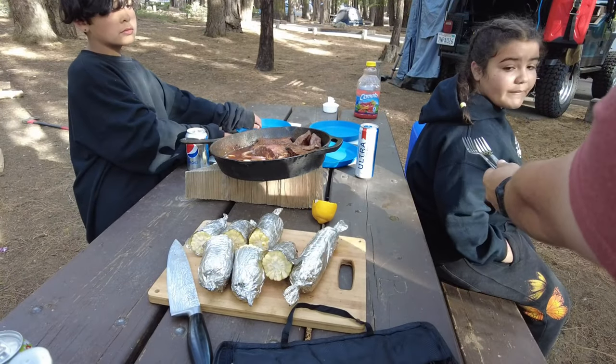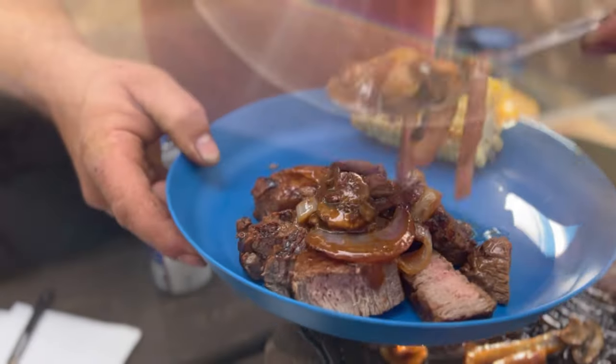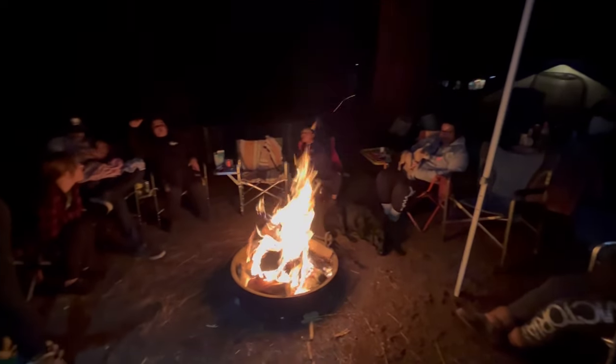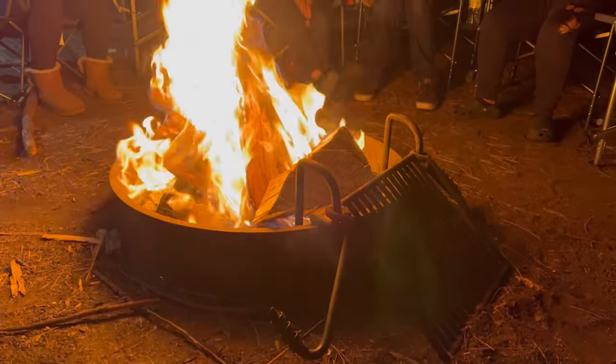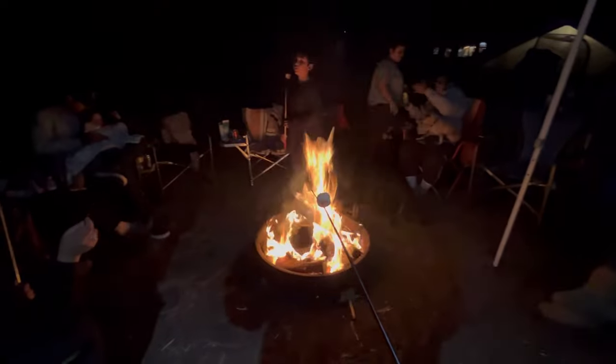So pass these out. Here, Haley. We need another one. Spoons? Well, guys, as always, the food turned out delicious. And to top it off, we had s'mores for dessert and just hanging out with family, sharing stories around the campfire. It was a great time, a great trip, and we're going to end it here.